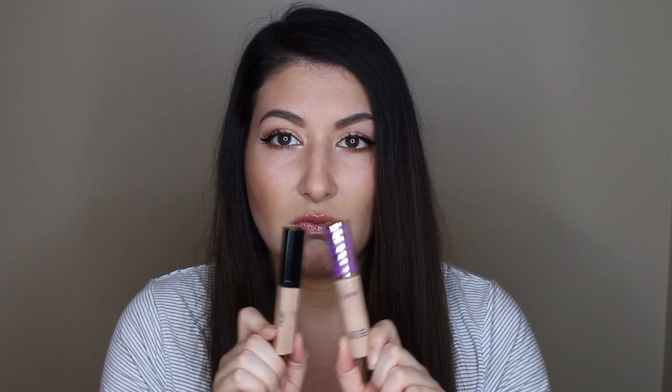I'll be applying both of these concealers, one under this eye and one under this eye, and we will compare the wear, the application, and everything like that, and you'll get to see them on. Let's get right to applying them. We'll apply under the eye and we'll also use it to cut the eyebrow because I haven't used anything under my eyebrows either. So let's do this.